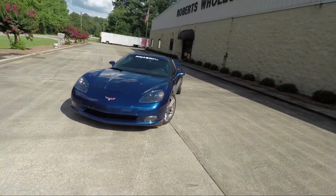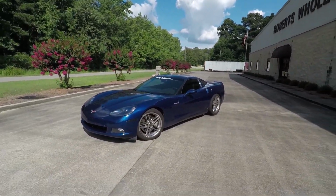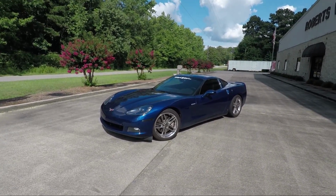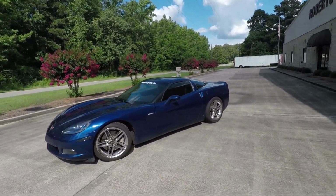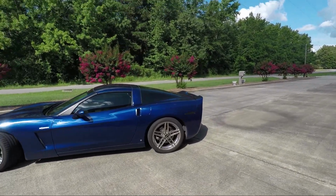So you guys have probably seen some of my videos. I have done the BTR stage 3 cam in this thing. Sounds really good. Very, very powerful now. The car put down 463 horsepower, 460 torque to the wheels. So very, very good power gain.